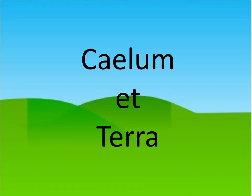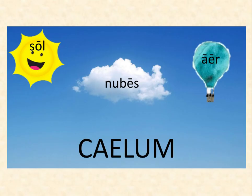So let's learn a few outdoorsy words. We're going to need those for our next set. So everybody point up and say caelum. So everything above your head when you're outside, that is the caelum. In fact, even when you're inside, the caelum, although we call it the ceiling, is right above you. And everything under your feet, everybody point down and say terra. So everything under your feet is called terra. So point up, the blue area, caelum. Point down, the green area, terra. Caelum et terra.